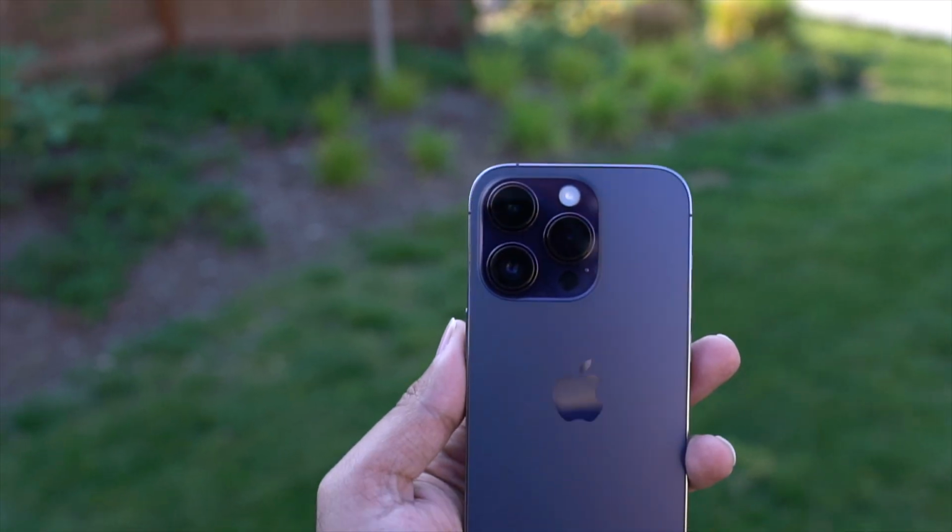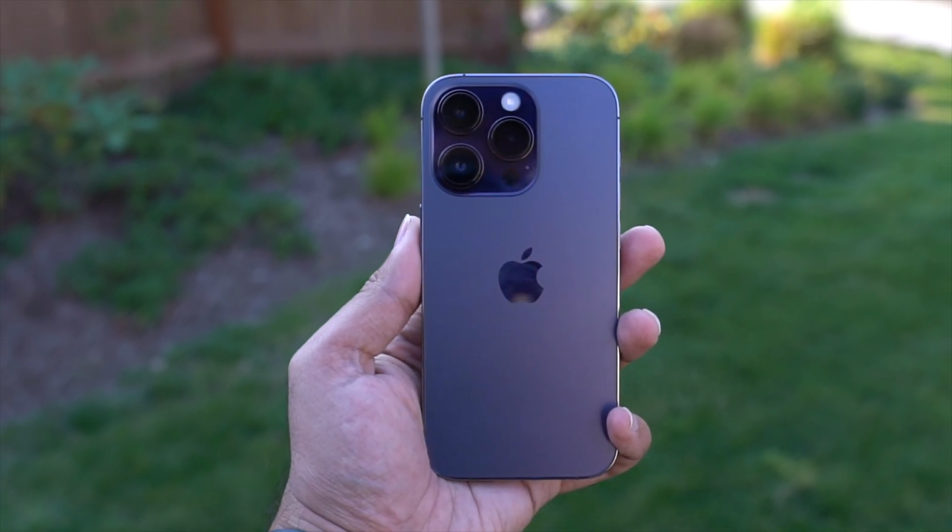Okay, so these are the major differences I'm seeing between the 12 Pro Max and the 14 Pro. So, am I going to upgrade? No. The cinematic and action mode, camera upgrades, the smaller notch, slightly better display are all very nice. But in my opinion, these upgrades are not worth the $1,000. At the end of the day, in normal situations, it still feels like I'm using my old phone.